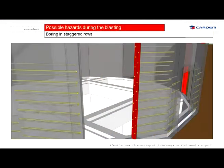Now finally, after taking all previous measures to ensure that the chimneys would fall at the right place, we had to deal with the general state of the structure for blasting preparation. To avoid the risk of split due to separate layers with different concrete properties, we decided that the explosives would be placed in holes bored in staggered rows.